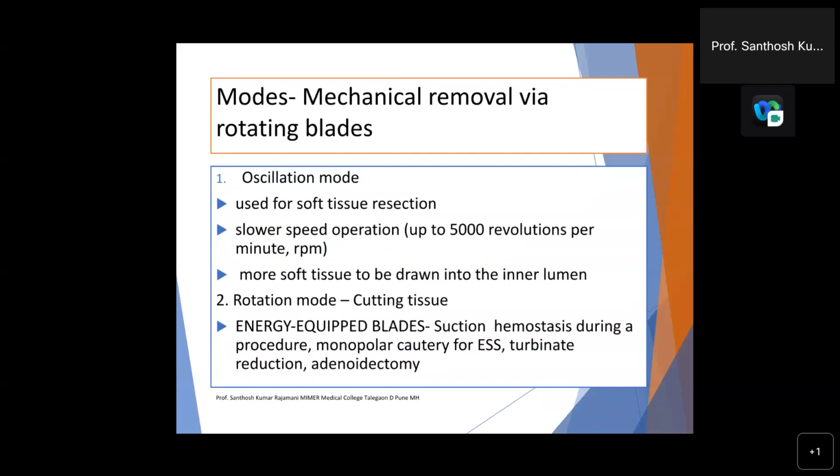So this question was asked in an interview to me, and unfortunately I didn't know the answer. He kept pestering me, tell the modes, tell the modes. So there are 2 modes of working of your microdebrider. Microdebrider works by oscillatory mode and rotatory mode.